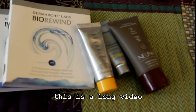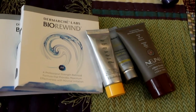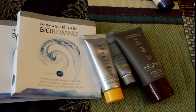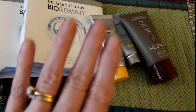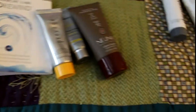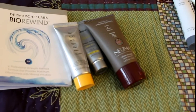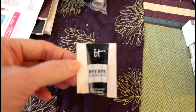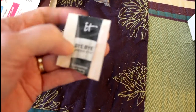But what I wanted to do is give you an update on my project pan that is devoted only to samples and travel size products, which I have a ton of. Now, these are the items that were not done, and I have a whole bunch that were done, including some that I added later. So anyway, stay tuned and hold on for the show. I did add a few little packets of things, and I did want to highlight this one, the Bye Bye Under Eye by It Cosmetics.